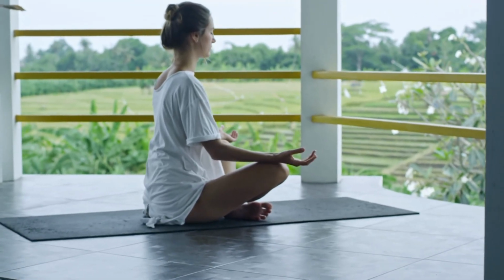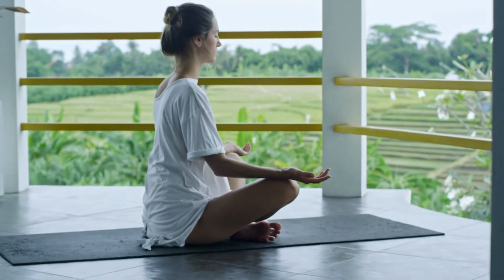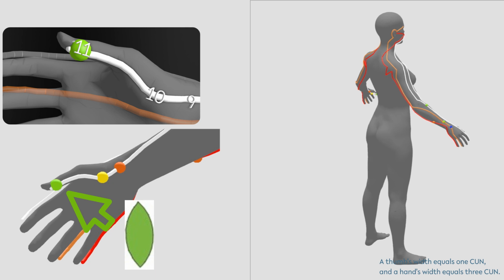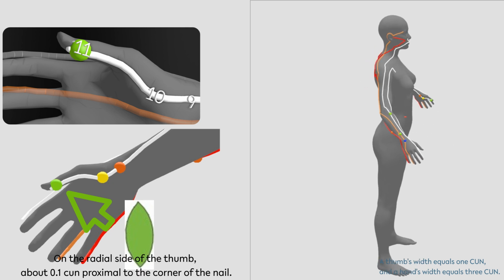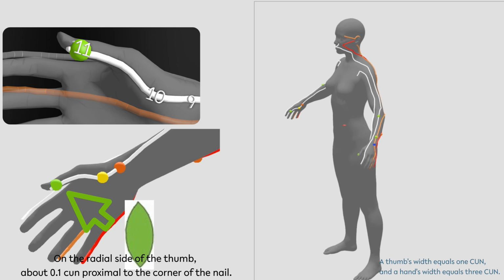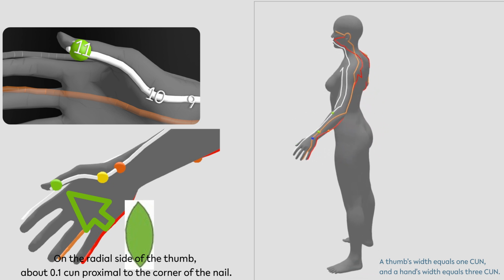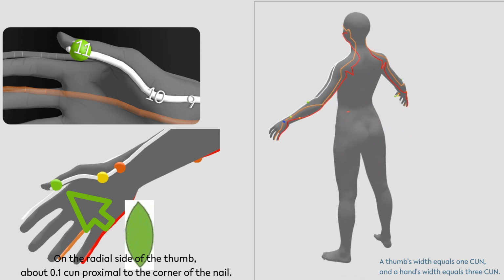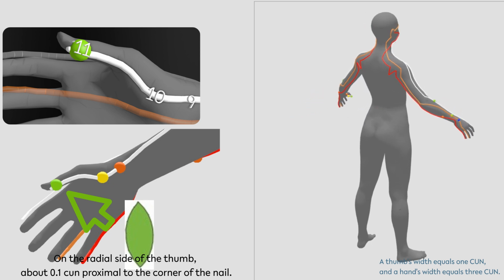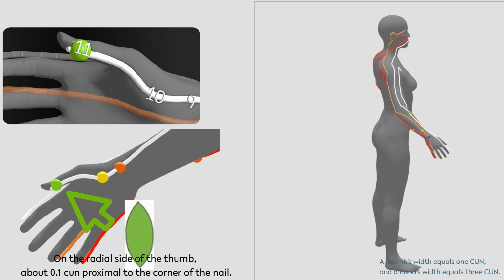And while we're on the topic, there's actually one more point I wanted to touch on. LU11. It's on the lung meridian. All right, hit me with it. What's this one all about? This one's great for acute pain and swelling, especially in the thumb. Oh, really? Yeah, it's like a quick response team for your fingers. So if you've got a throbbing thumb, LU11 is the go-to for fast relief. Exactly. It can be surprisingly effective.